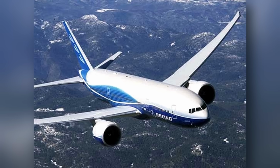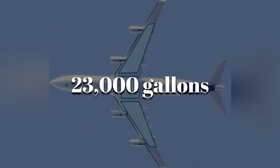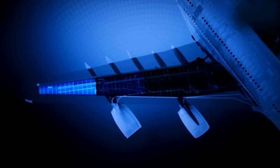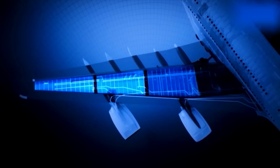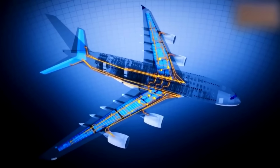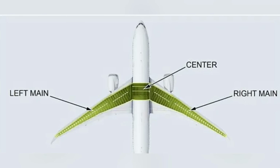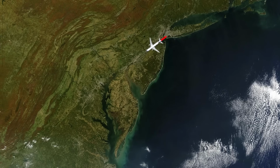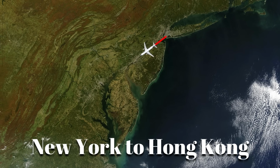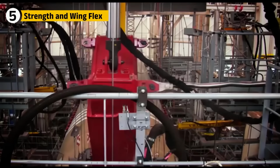On top of that, the wings double as fuel tanks. Each wing can hold more than 23,000 gallons of fuel. That's nearly half the plane's total capacity stored inside the wings alone. Storing fuel here keeps the plane balanced and reduces stress on the fuselage. The combination of efficient lift and enormous fuel storage is what allows the 777 to cover routes like New York to Hong Kong non-stop.